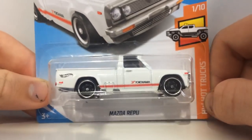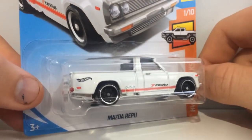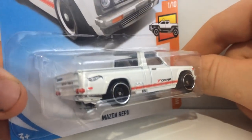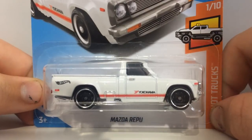I found this one in Kmart, I think. A Kmart that I've been to once. If you've seen the video Underground Kmart, well, that's the same Kmart that I got this in. They've restocked somehow. It was a really weird Kmart. I didn't think they'd ever restock personally, but still, they had some really nice cars in, so we'll go on to the next one.